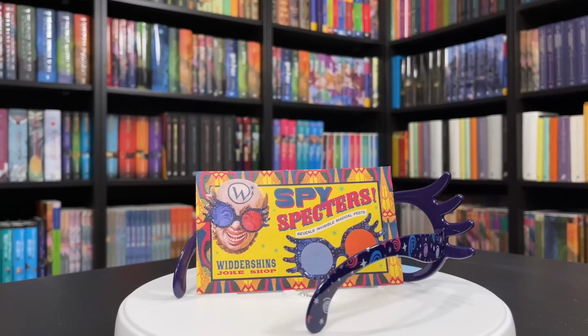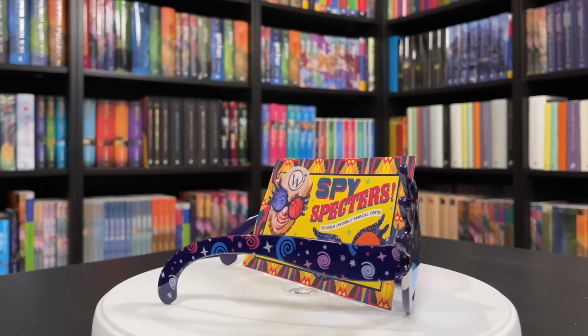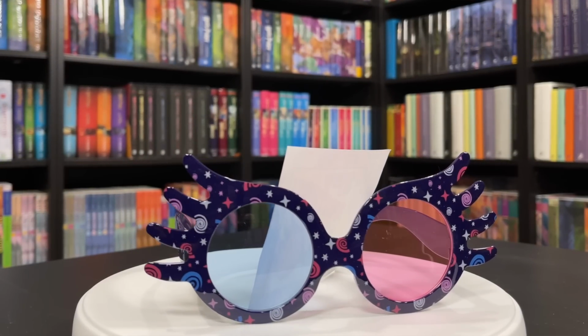If you're a Luna Lovegood fan and you opened this box, I'm guessing you were freaking out. And if you're watching and are a Luna Lovegood fan, I'm guessing you're probably freaking out too. I can't speak enough about the quality and the thickness of these frames. Like, this is really good stuff.